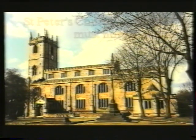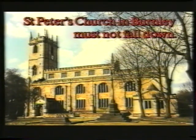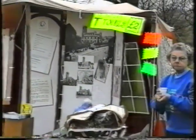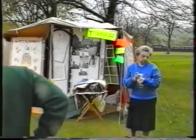Stephen Barrett's photo of the church, which was used on the cover of the Restoration Appeal booklet. About £1 million was needed and was only reached through the hard work and generous support of many individuals and organisations.